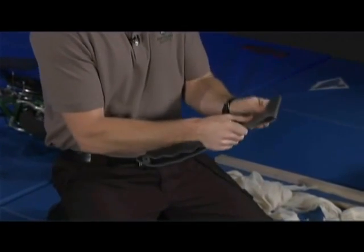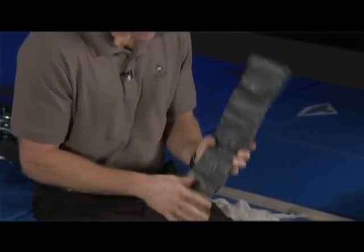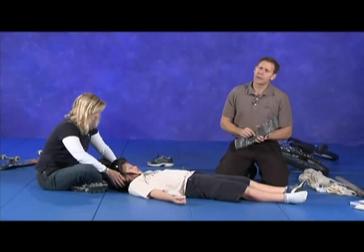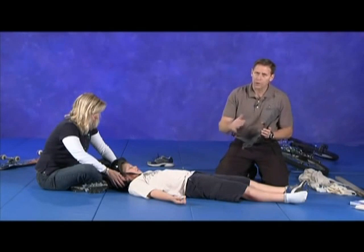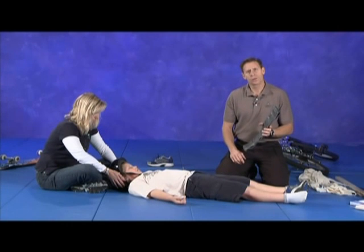And what you can do is just fold this over and make it as rigid as you want, and you can run this along the broken bone. Now the idea of splinting is to immobilize the bone so that the bones don't move back and forth and cause any further damage and also pain to your victim.